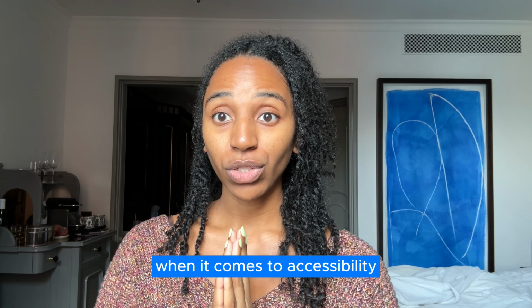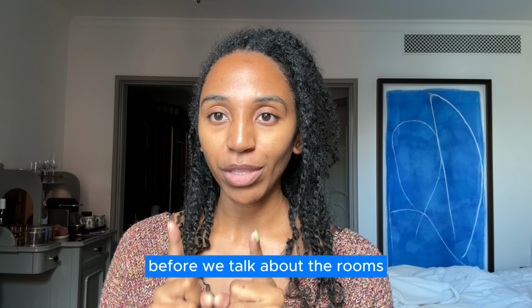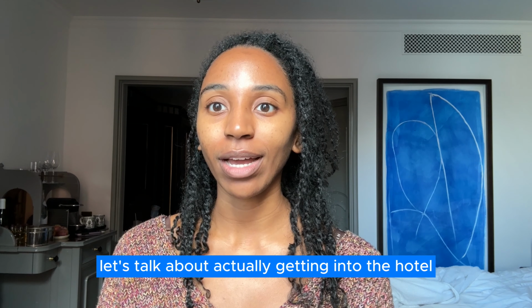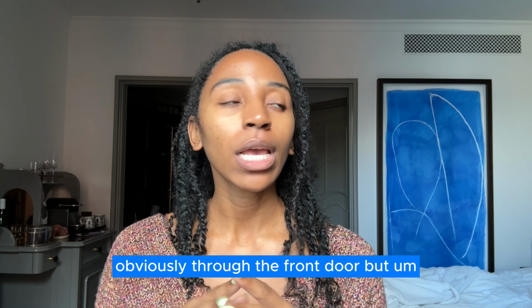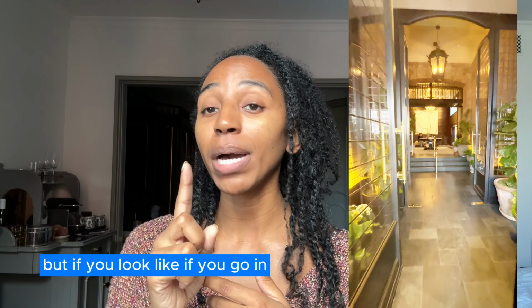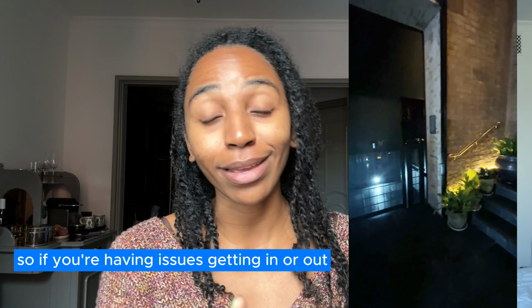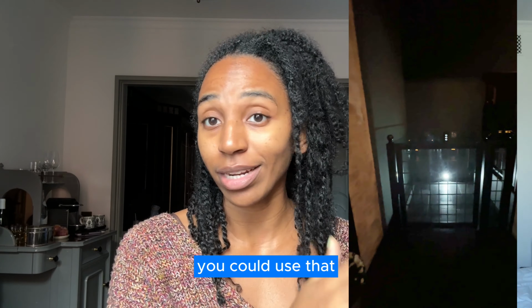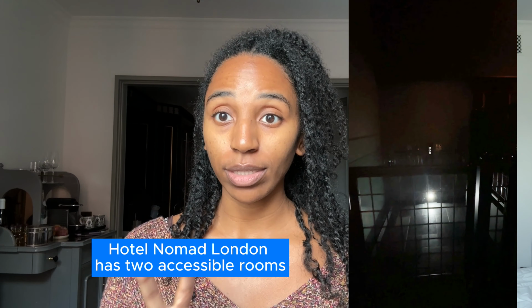When it comes to accessibility, let us discuss. Before we talk about the rooms, let's talk about actually getting into the hotel. There are two ways to get into the hotel, obviously through the front door, but there are a few stairs to get in. If you go in and then make a quick turn, there's a wheelchair lift. So if you're having issues getting in or out, you can use that. It is right there.